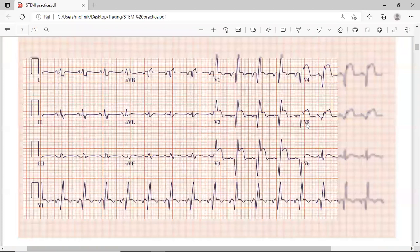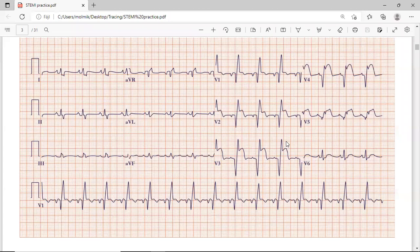Exactly. Okay. So since we can see the pathological Q wave in V1, V2, V3, V4, and we can also see ST elevation in V2, V3, V4, and also V5, I think. Yes. So I thought it would be an acute anteroseptal MI. Good. Very good.